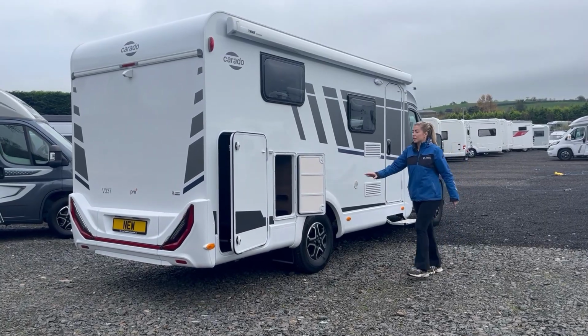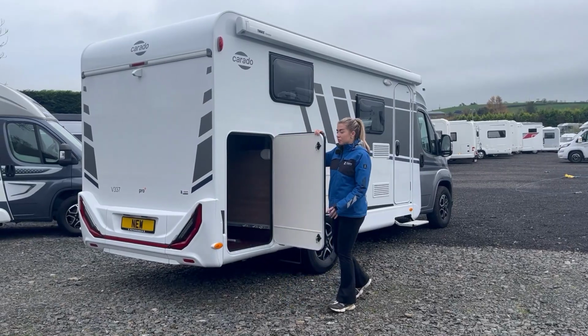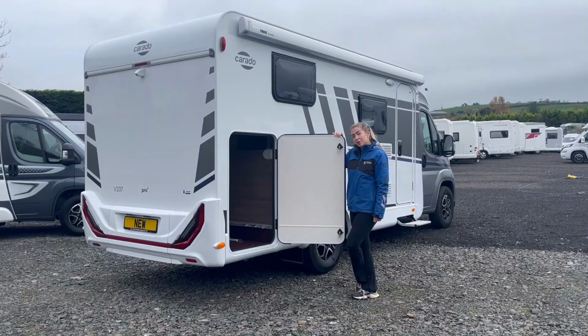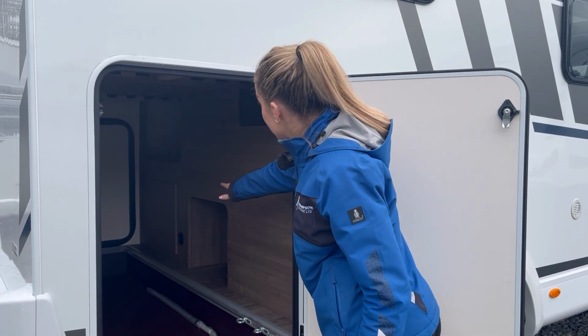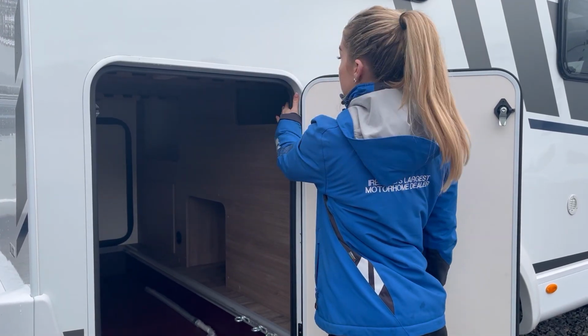Your gas bottles are kept in here, and you've got a huge garage for storage, which is brilliant considering the van is only 6.6 metres in length. You've plenty of storage in there. So this is our garage. As you can see, there's plenty of space in there as well as additional cupboards. You've got a 230-volt socket there also.